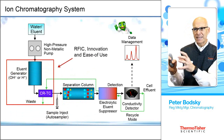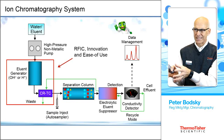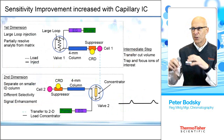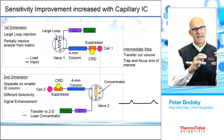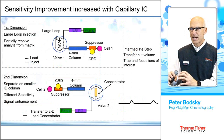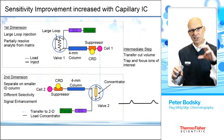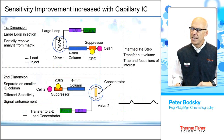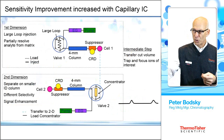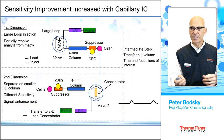So this would be considered technically a one-dimensional system. In a two-dimensional system, what we're doing is essentially having one ion chromatography system followed by another ion chromatography system. So it's literally two ICs in series. In that first dimension, we're going to do a large loop injection onto a large loop that's associated with the 4mm system.